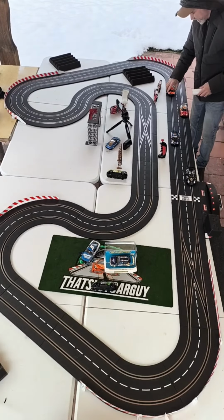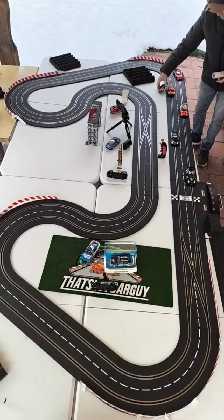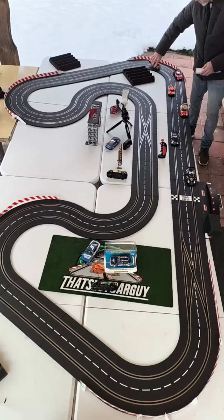All right, we're going to chuck the KTM back on. We're going to chuck a GTR back into the mix. I don't know which car is going to be the best right now because we've changed some speeds. We're moving to race number 6.